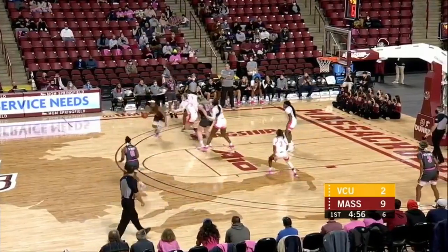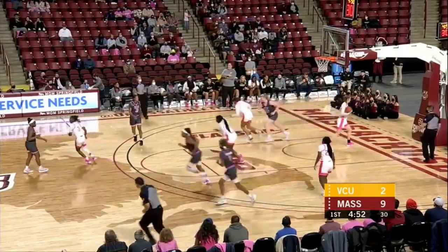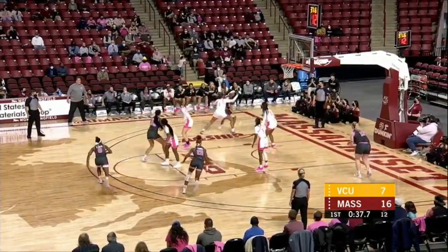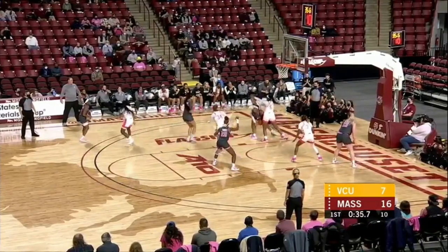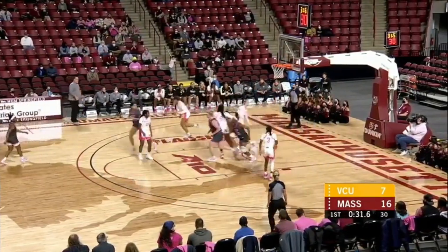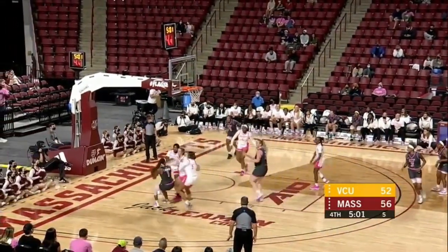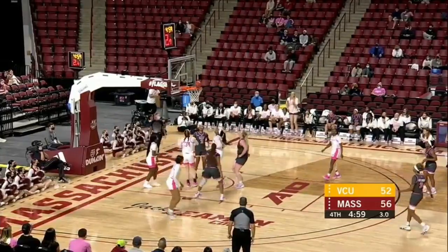Taya Robinson up fakes the three. She'll drive. Nice dish to Bloom, who might have gotten to the far side. Spinning down on Sydney Taylor. Double team comes at the baseline. Taylor ties her up. Great find by Robinson. Go. Robinson has Breen and Taylor, and a nice jump pass finds Chloe Bloom.